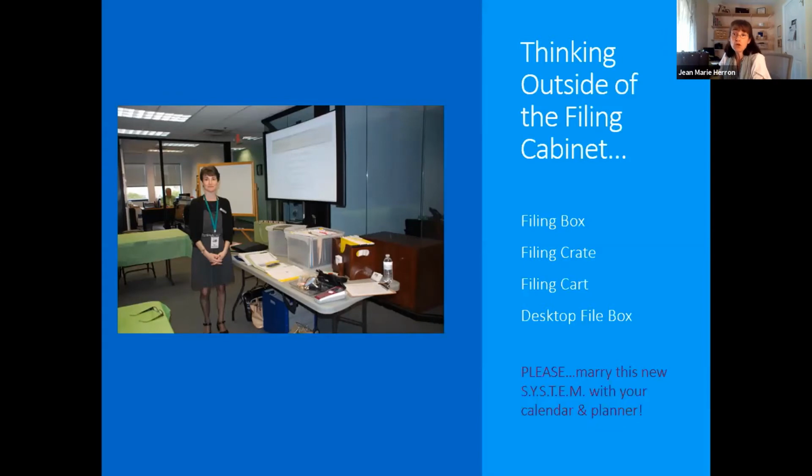You could order a beautiful file crate. There's filing carts. The Container Store has a wonderful filing cart. It's white mesh, and the top holds about 50 to 75 hanging file folders. And then there's 2 drawers underneath for supplies. Really, really efficient and practical. Slides easily underneath your desk, or if you're working in your dining room or out on your patio, you just slide it to wherever you're working.